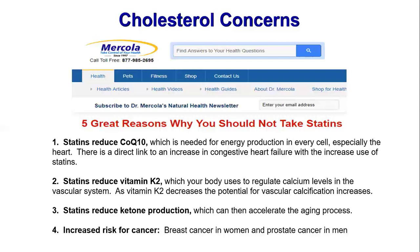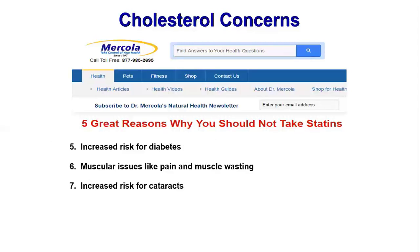Third, statins reduce ketone production. Well, reducing ketone production accelerates aging. There's an increased risk for cancer, breast cancer for women, prostate cancer for men. And there are other reasons why: increased risk for diabetes. A common issue is muscular issues like pain and muscle wasting, and then an increased risk for cataracts.